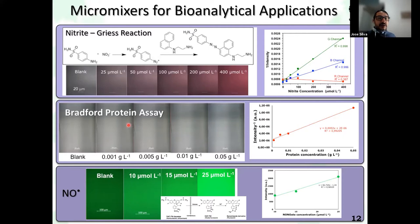Here is an application for fluorescence detection of nitric oxide. Nitric oxide is important in many biological metabolism processes, for example vasodilation, cell signaling and neurotransmission. So it's really important. Inflammation too.